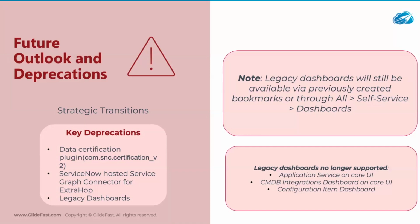We also have the ServiceNow hosted version of the ExtraHop Service Graph Connector, which is as of now deprecated and no longer supported. But there is a standalone Service Graph Connector for ExtraHop that is going to provide the latest experience that I'm sure you can find on the ServiceNow store.